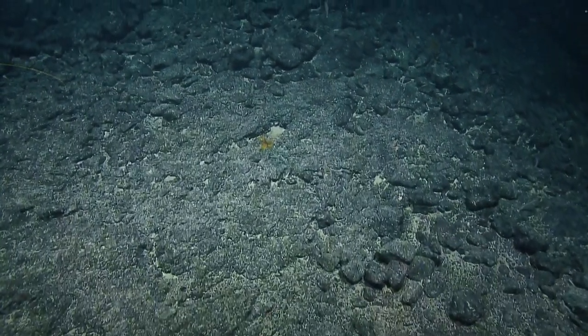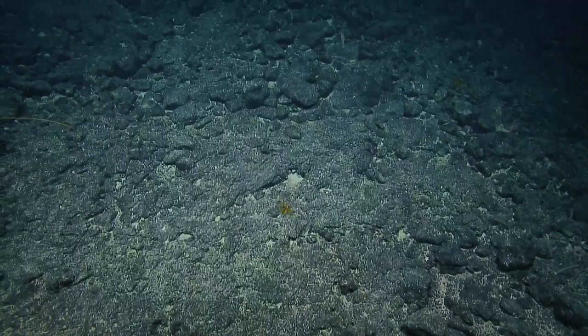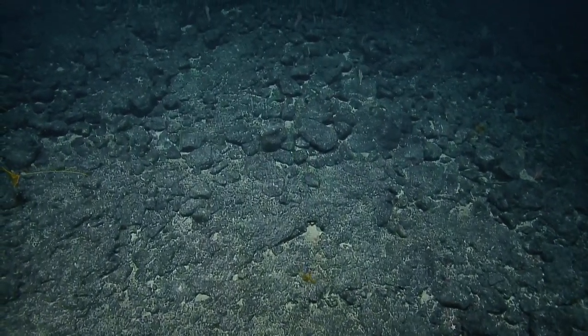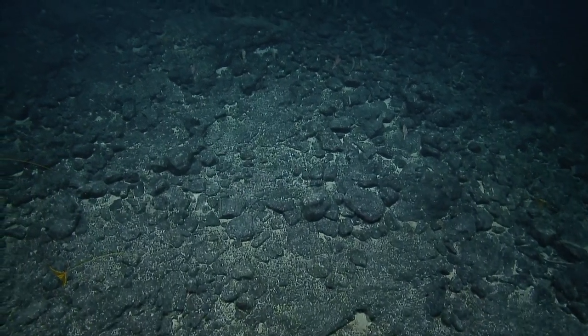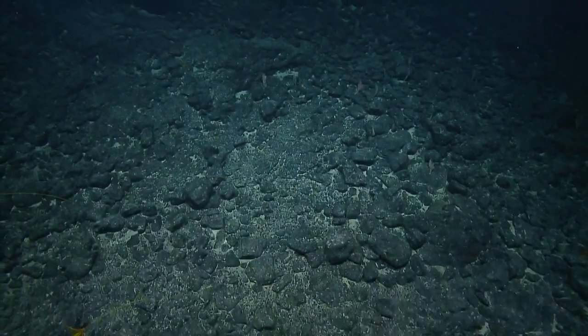Do we have water temp right now? How cold is it down here? Oh, yeah, we do. Two degrees Celsius. Yes, from the CTD. Thank you.